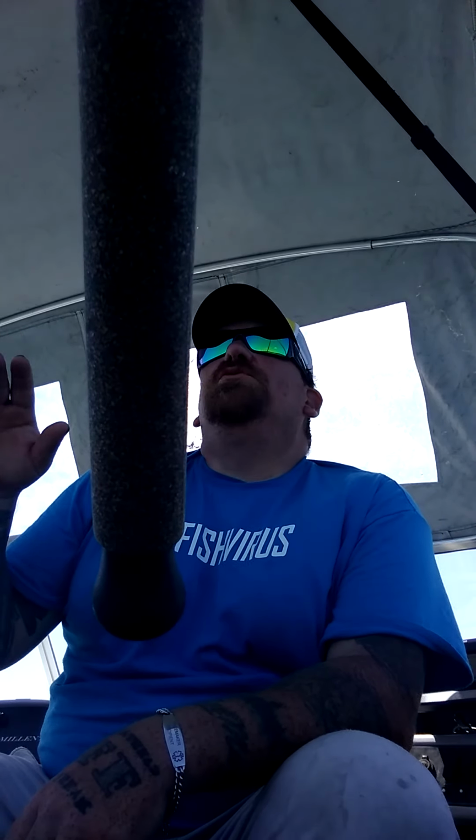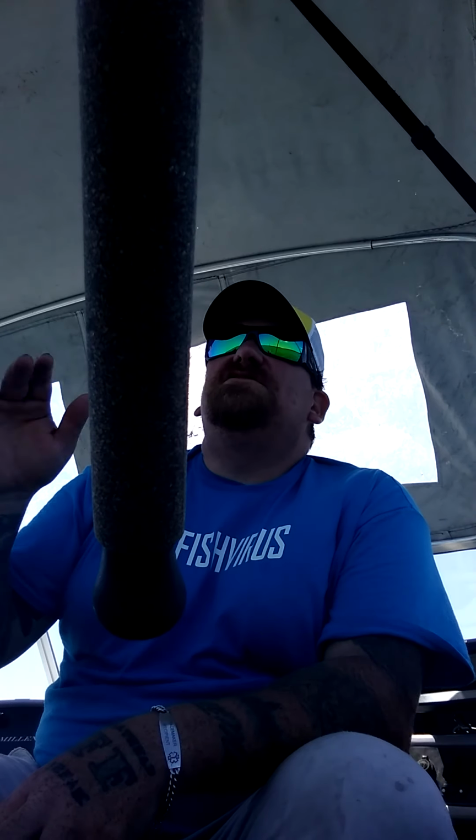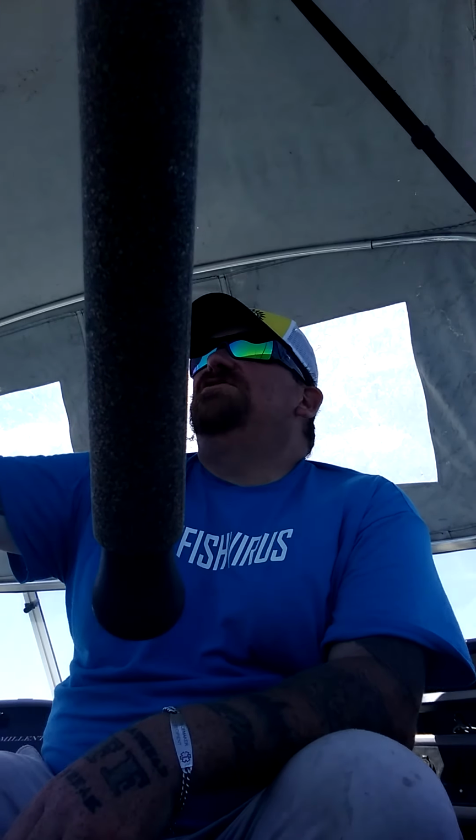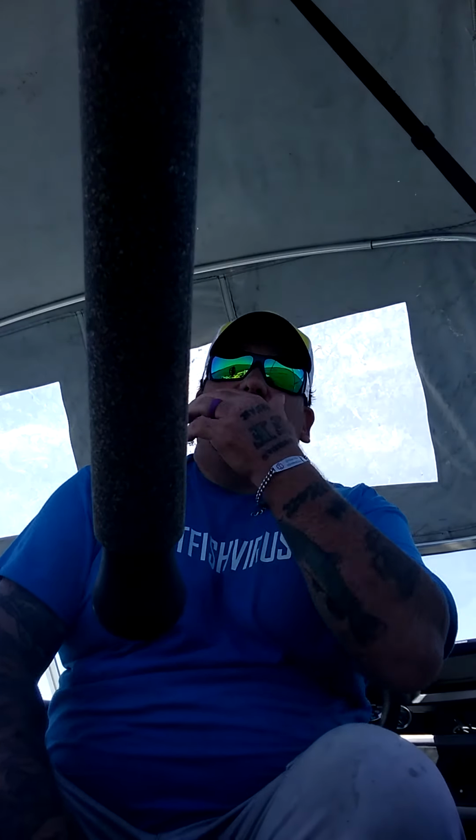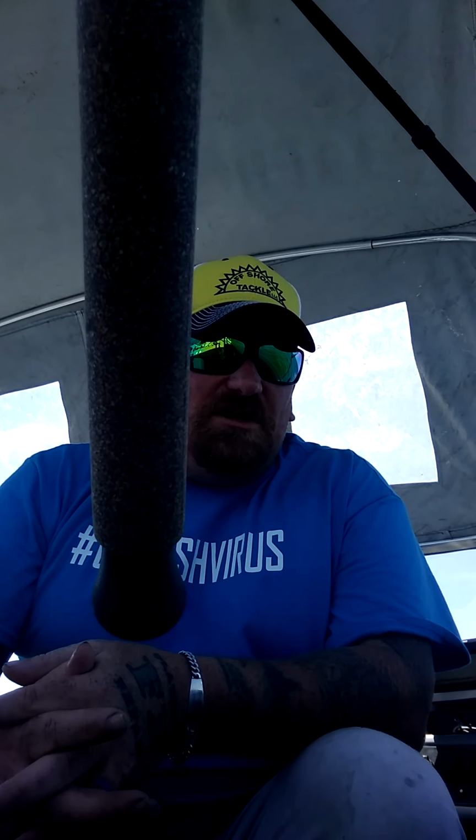I've got several three-ways on at different levels, three-way rigs up off the bottom. I've got a Santee rig on one, which is basically your Carolina rig with a float on it. So I'm just kind of suspending baits, dragging baits, and just going to let this wind work me down here for a half an hour, 45 minutes, and see if I pick up some decent fish. So good tactic, and basically all I'm doing is using the wind to my advantage, and it's working out pretty well.